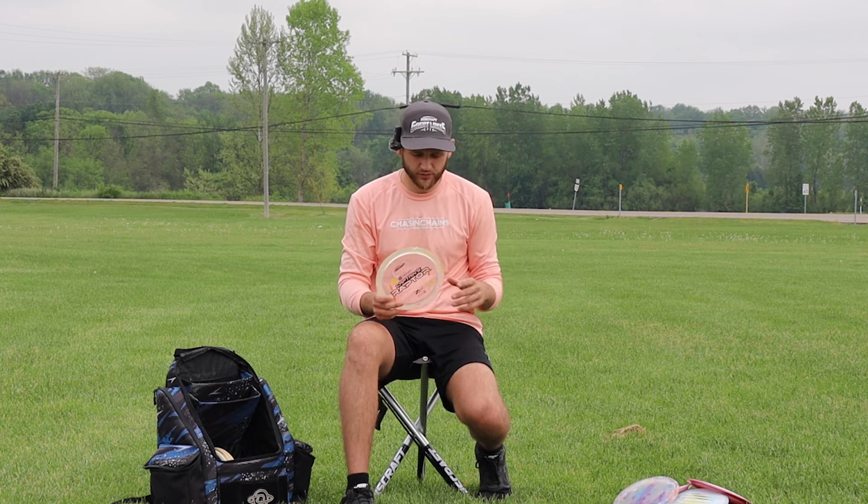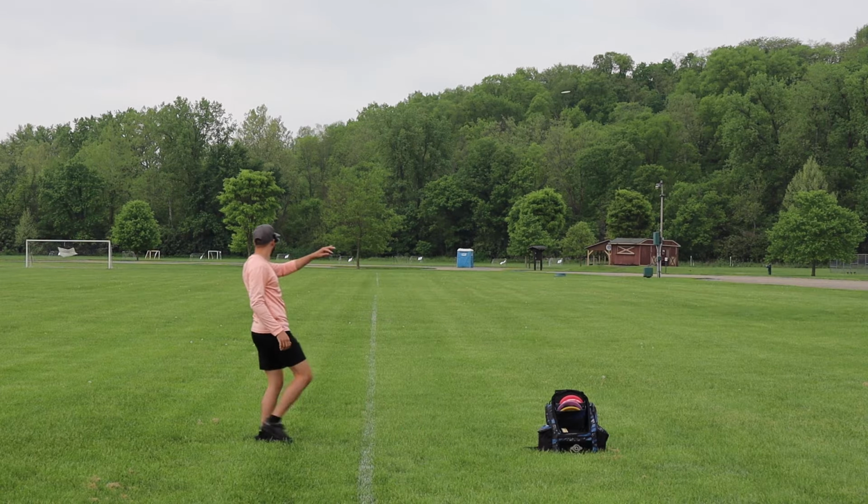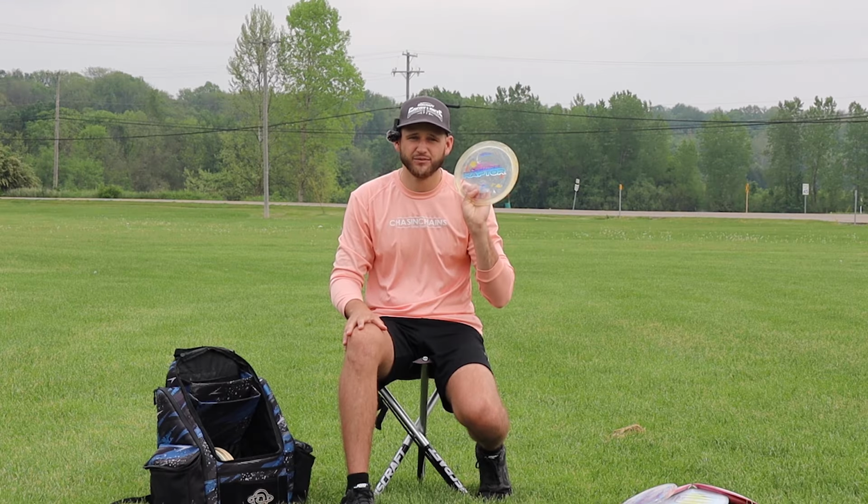And then, of course, we have a Captain's Raptor. Same plastic as the Aaron Gossage. I really enjoy this plastic. But yeah, the Captain's Raptor, modified over stability, so very nice to have in the bag. Forehand machine for me. I have a buddy that calls this my cheater disc because no matter what angle I put it on, it always seems to find the basket.